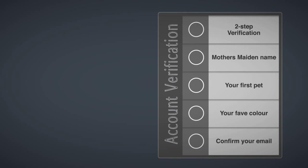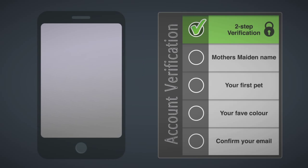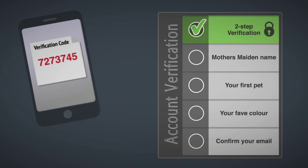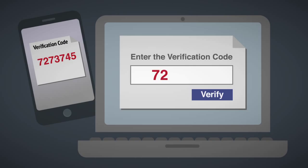If the option is available, turn on two-step verification, which will introduce another security layer and authenticates your login request via your mobile phone or registered email account, often requiring you to enter a unique security code or confirming a link provided to you.